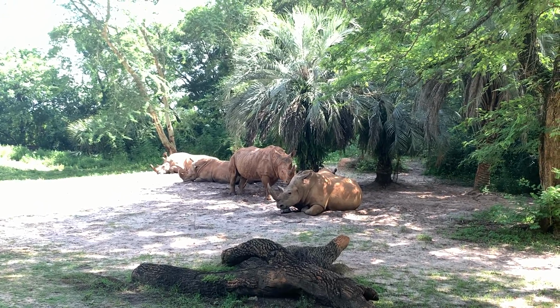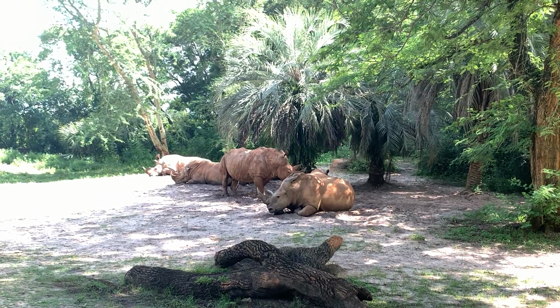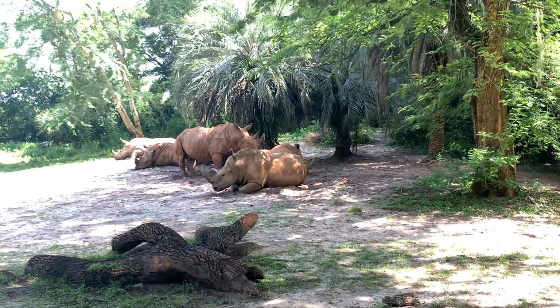The reason why white rhinos are actually called white rhinos is due to a misinterpretation of the native word "vite," meaning wide-jawed. As we see, the white rhino does have a wide jaw for grazing.